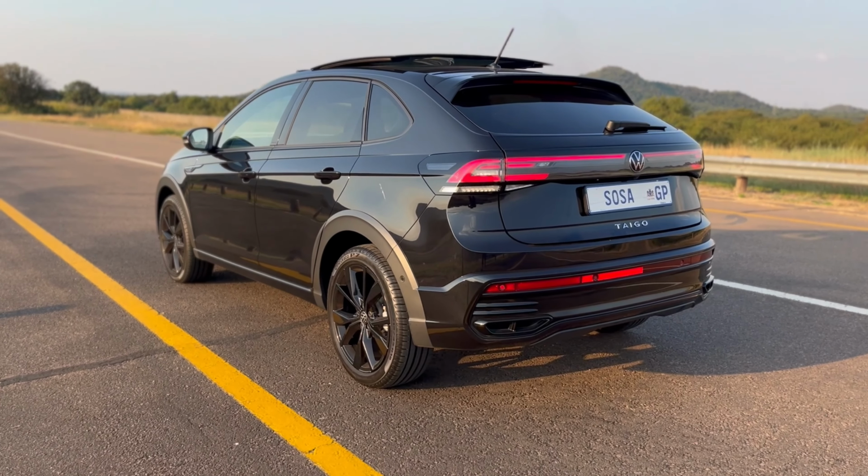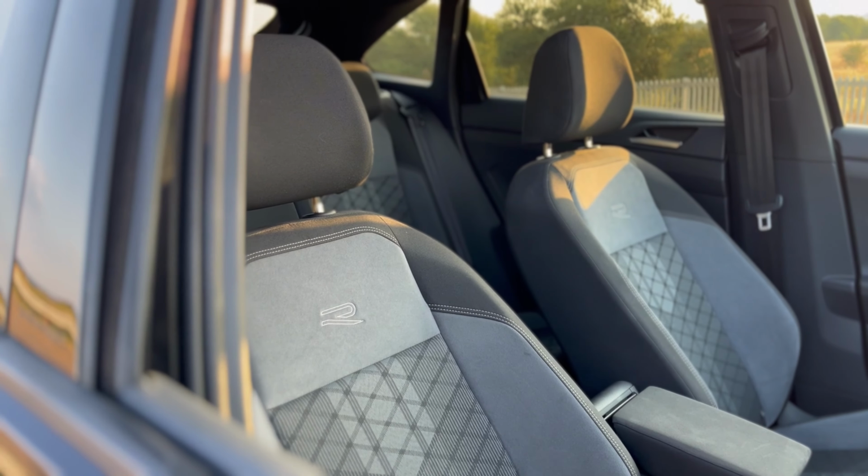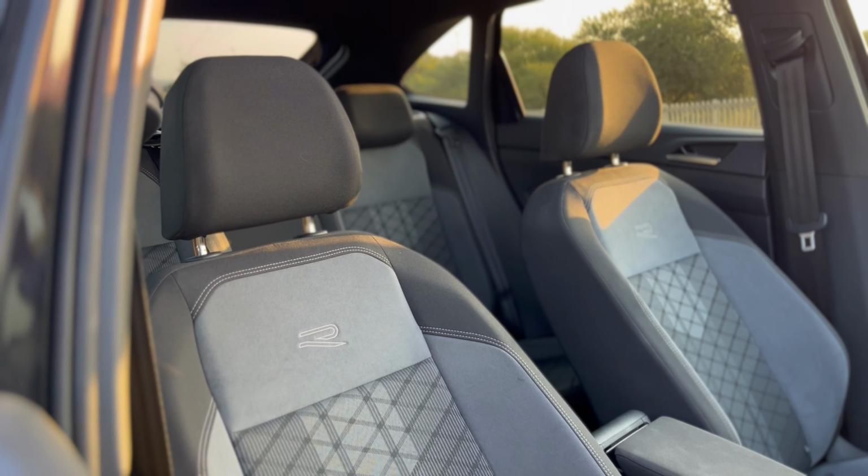But you know how I'm gonna do this. I'm gonna speak about the exterior look of the vehicle, interior look of the vehicle, overall thoughts of the car, and sum it up with cost of ownership.